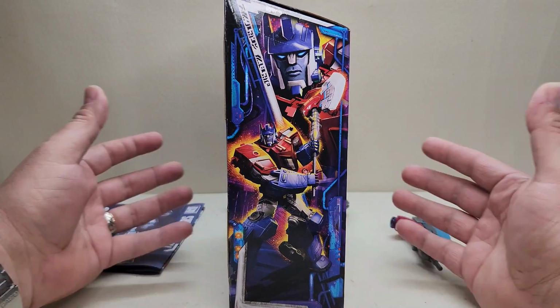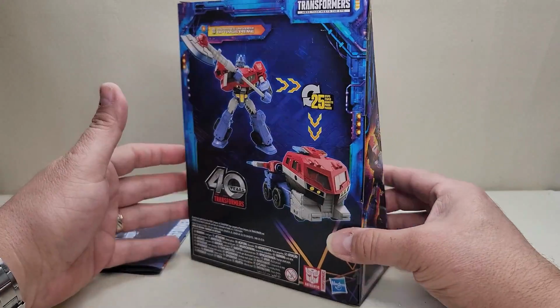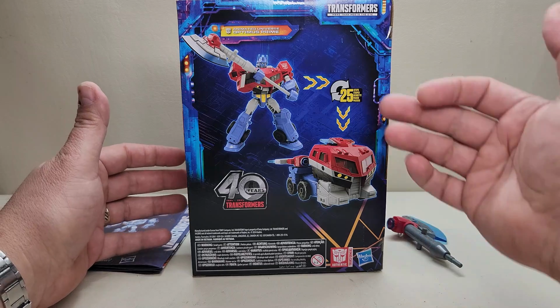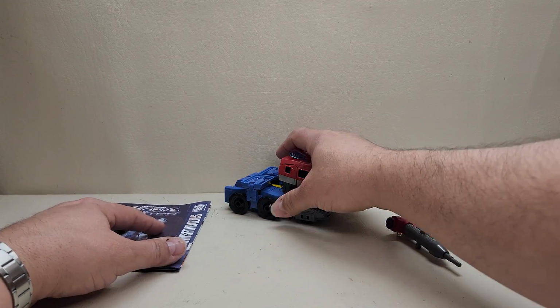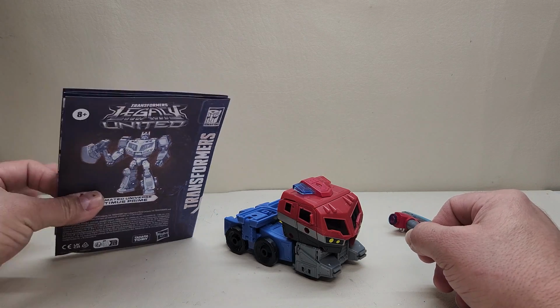Over on the other side, we've got artwork of Optimus Prime in his robot mode and a close-up of his head. And then along the back, we've got product shots of the figure, both in the robot and in the vehicle mode, 25 steps to transform it. Here we have everything that comes included. We get the figure itself. We get a sheet of instructions.